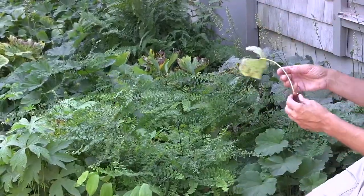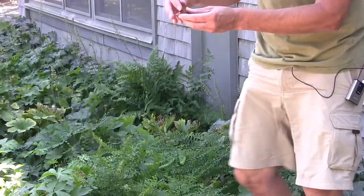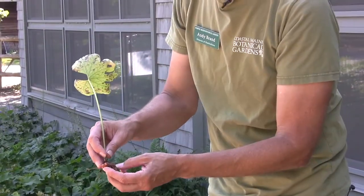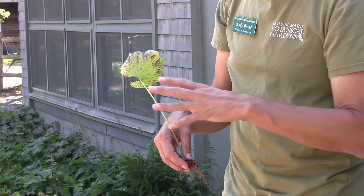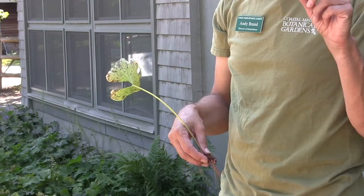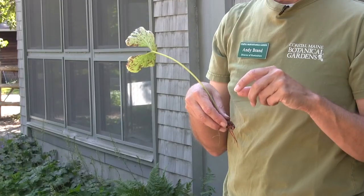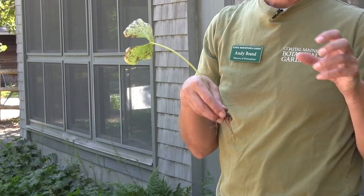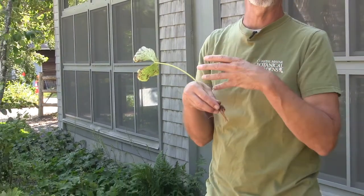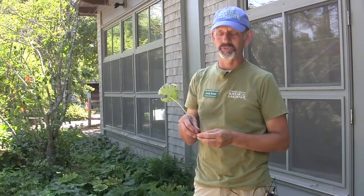And I just wanted to point out too, this is the root structure of bloodroot. It does spread and form a nice colony. It seeds in throughout the garden, and that's thanks to ants, of all things. The ants love this fleshy structure that's on the bloodroot seeds. So the ants grab the seeds, take them back to their nest, eat that fleshy part, and then discard the seeds. So that's why if you grow bloodroot and you wonder why a bloodroot shows up 25 feet away from where your patch is, you can thank the ants for that. They're moving them around for you.